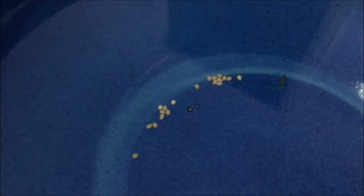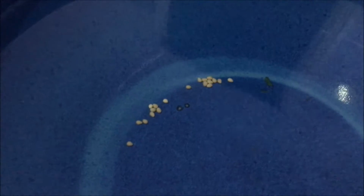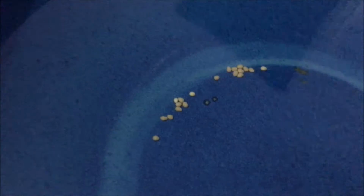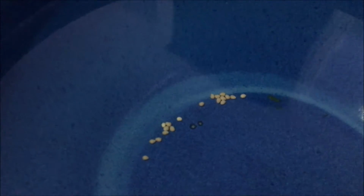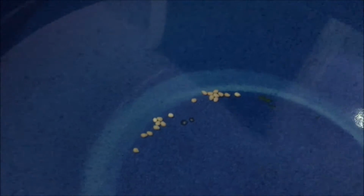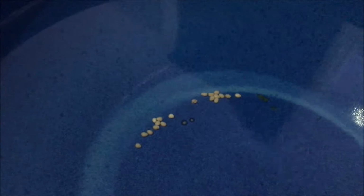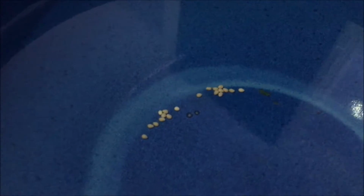I was hoping for little wrigglers, but eggs are better than nothing, and hopefully the more I do it, the more I learn and the easier it gets. Obviously it'll be a lot easier once I've got an actual egg incubator instead of using a DIY one, but it's making do for now. So I'm going to go ahead and put these in the DIY incubator.